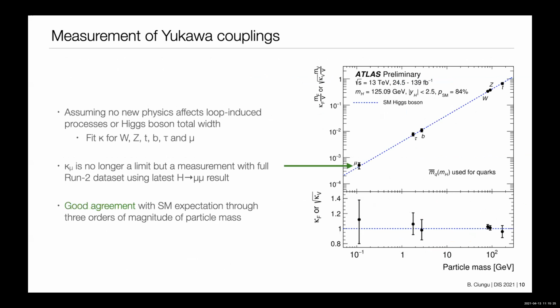So starting off with the simplest assumption, where we assume no new physics in the loops or modifications to the Higgs total width, we can fit kappa for W, Z, top, bottom, tau, and muon. And kappa muon is especially exciting because it's no longer a limit like it was in the previous publication, now that we've updated to using the full Run 2 data set for the Higgs to mu mu analysis. It's also quite impressive to see that we have really good agreement with the standard model, even over 3 orders of magnitude for the particle masses.